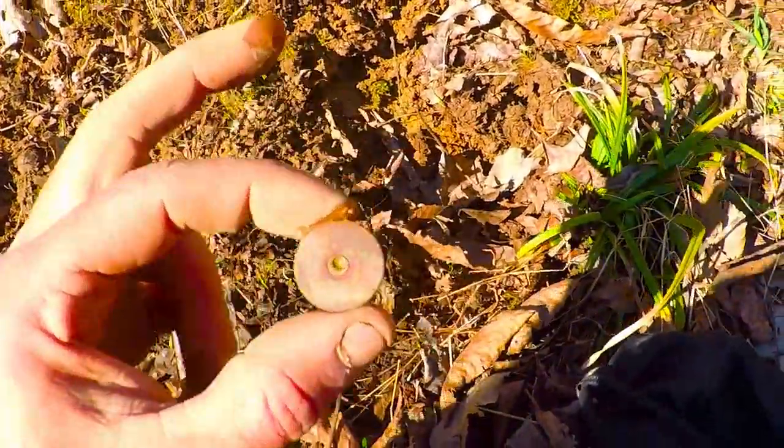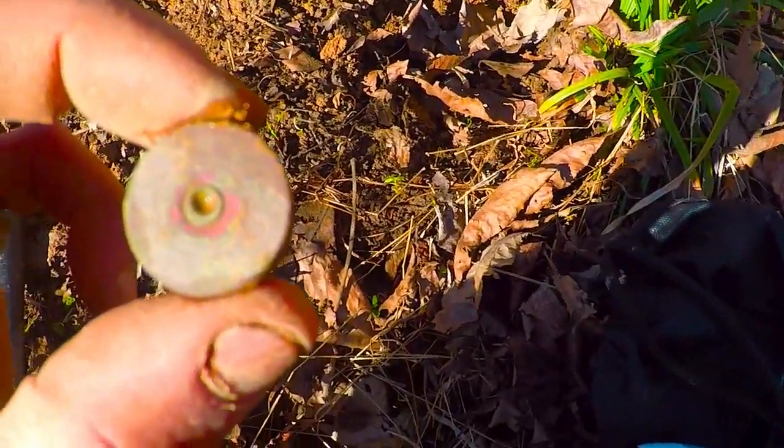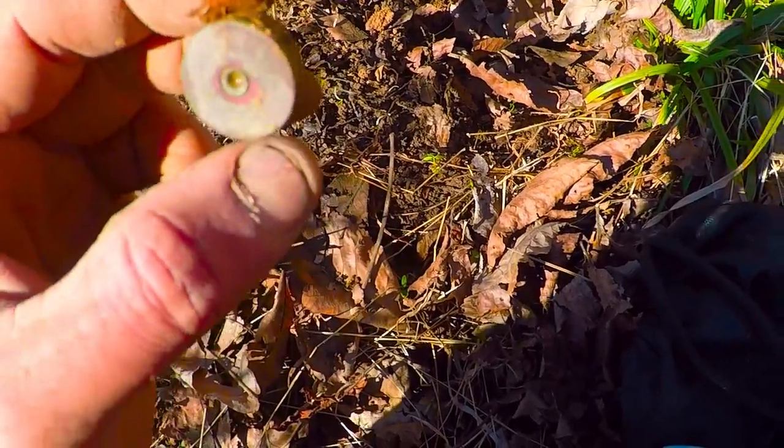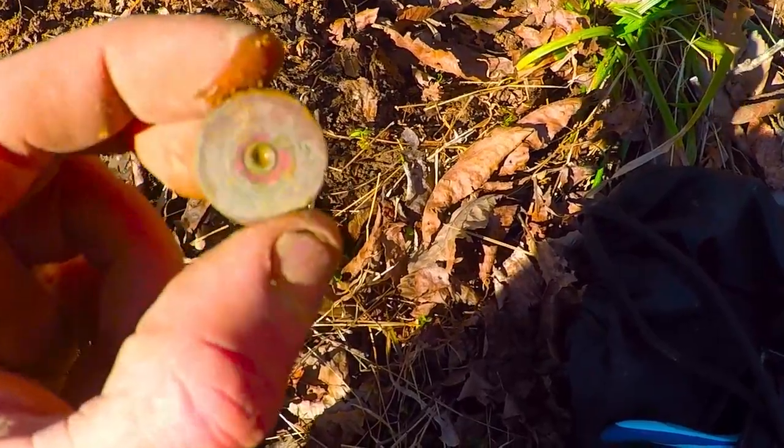Alright, I'm back. I just dug another shotgun shell. It's an old paper one right on this game trail right here. And it says Winchester 12 gauge New Rival at the bottom. I'll clean these up and show pictures, but see, some of the paper's still in it. It's a cool one. Later.